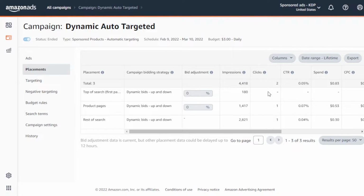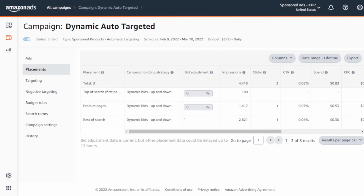Now, unfortunately, I didn't get any clicks on the front page, but you know, without making a sale, it doesn't really matter where your ad shows. I mean, in reality, the whole purpose of marketing is to make money. So what about the fixed ads?